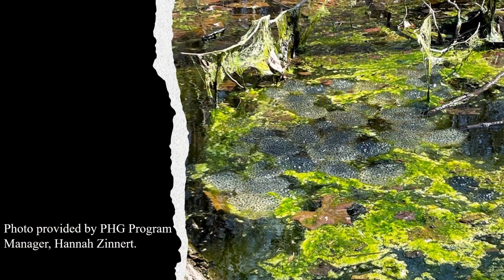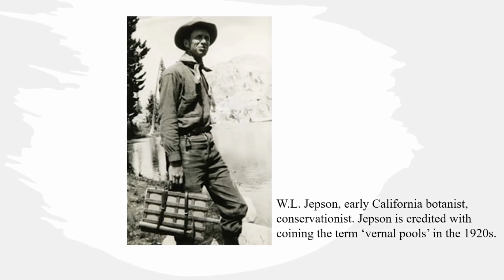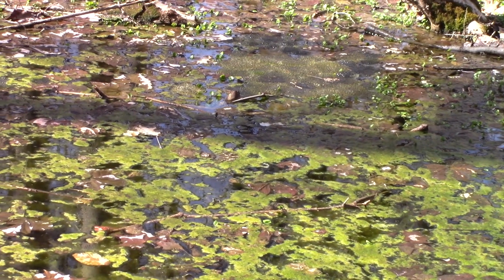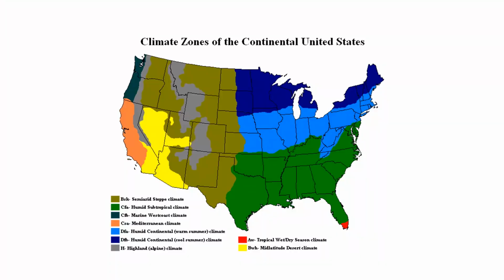Vernal pools have a long history and were not always known as vernal pools. Historically, they have been called terms such as winter pools, seasonally wet meadows, and even hog wallows. The term vernal pool was only officially identified in scientific literature in the 1920s to describe ephemerally wet depressions in California. By the late 1930s, the term vernal pool was being used more broadly.